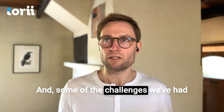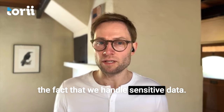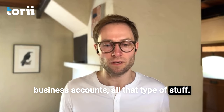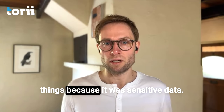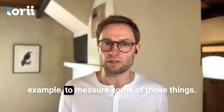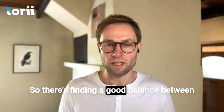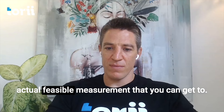And some of the challenges we've had at Xero in the past have been about the fact that we handle sensitive data. So we handle tax information, we handle business accounts, all that type of stuff. For a long time, we actually had a problem measuring some of those things because it was sensitive data. We couldn't use Google Analytics, for example, to measure some of those things. So you've got all sorts of challenges like that. So there's finding a good balance between what's the ideal measurement and what's an actual feasible measurement that you can get to.